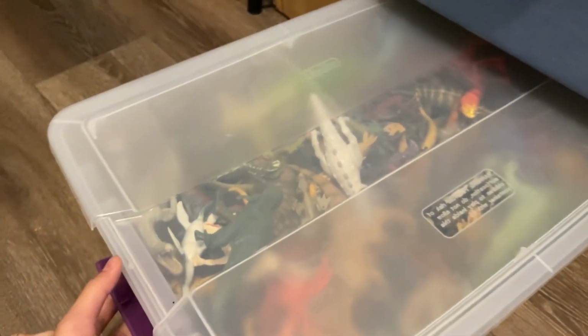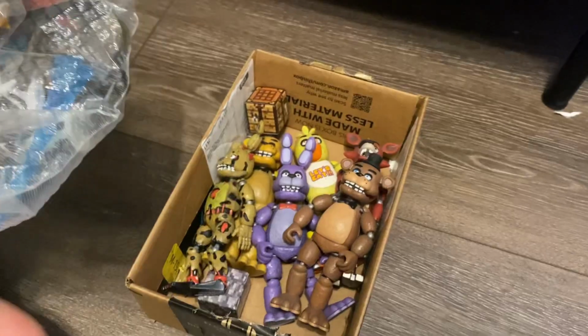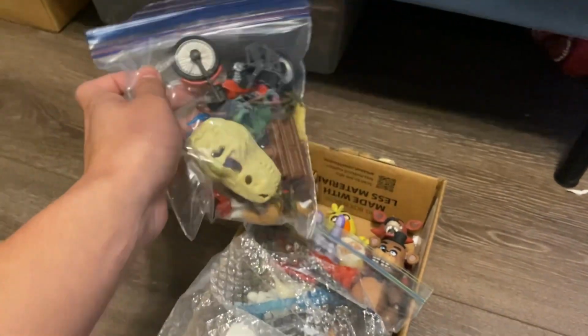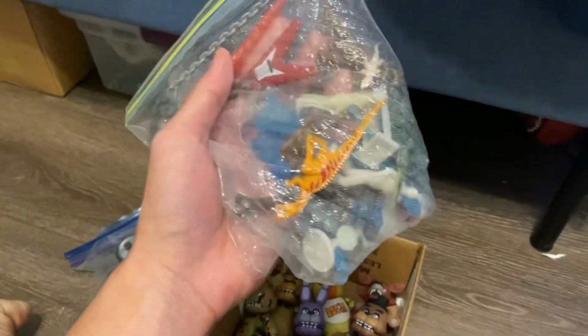Yeah, for this and the Godzilla box, I will do a separate video on them in the future. Then in the small box, just some more action figure stuff like these Five Nights at Freddy's figures. And then these bags are just full of accessories. So here's some from the Mattel Jurassic line. And this bag is just full of miscellaneous stuff, some from the Godzilla vs. Kong toy line.